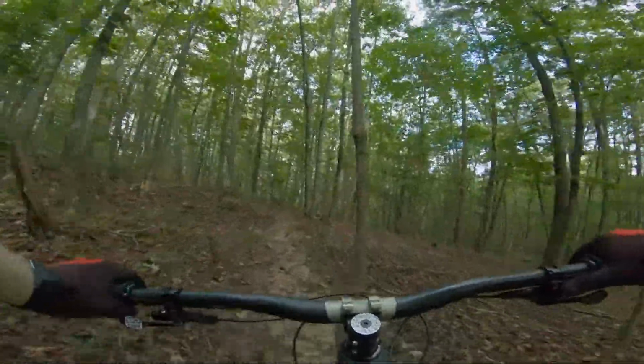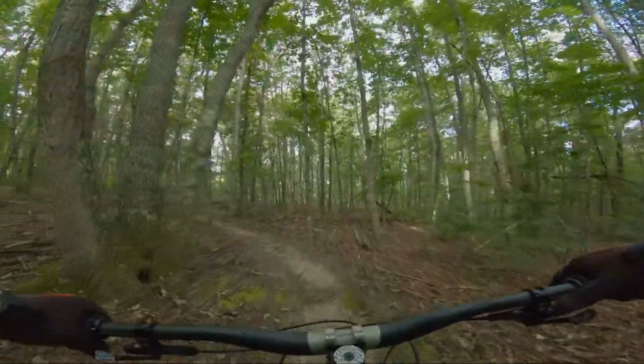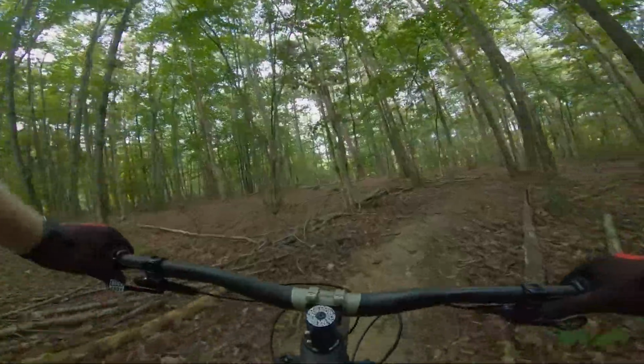As you can see there on our right, we've got the new Montvale disc golf course. For information on our disc golf, please look up Bedford Disc Golf on both Facebook and Instagram.